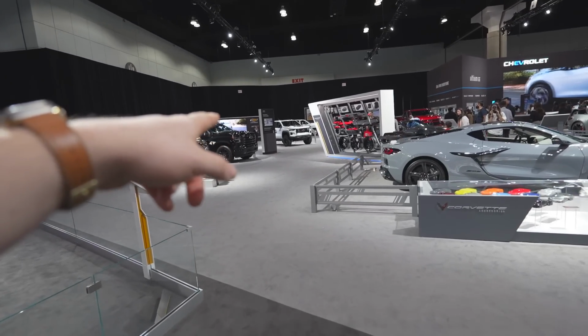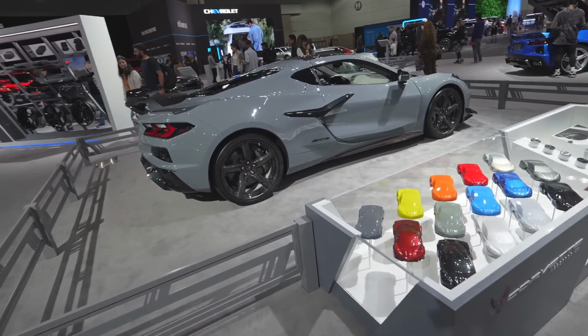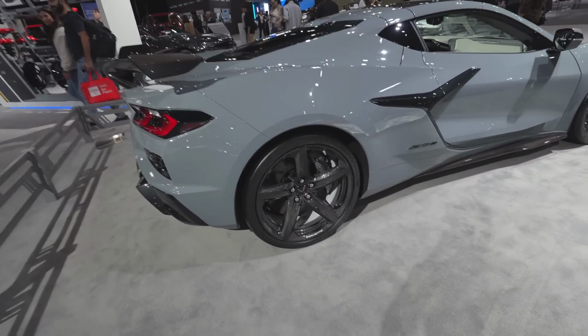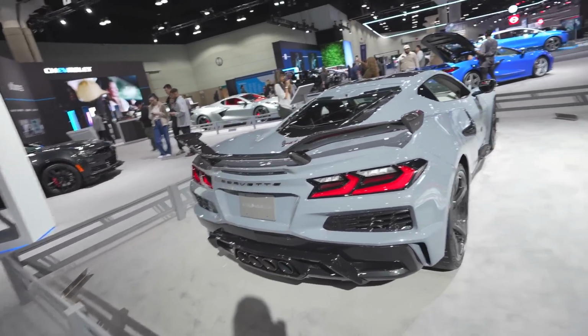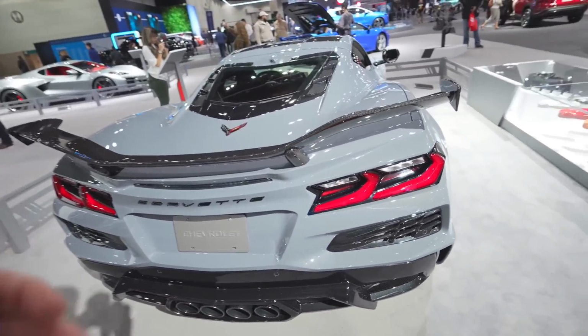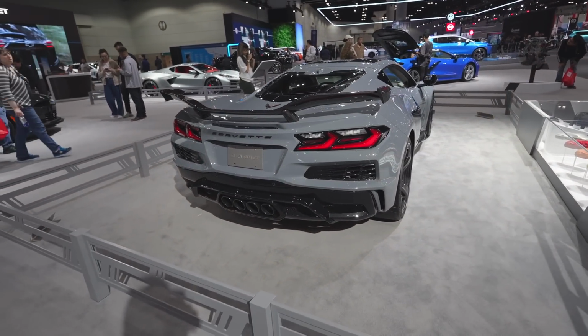Now, they do have the crazy one over there. We'll go check it out. But first, the Z06 with the carbon fiber wheels and the carbon fiber wing. Now, I actually clowned on this wing because I saw it in public. It wasn't this exact one. It wasn't exposed carbon like this. But it looks just as stupid on the Z06 as it did on that other one.